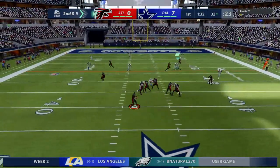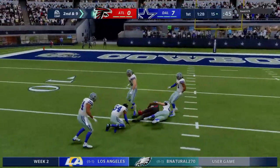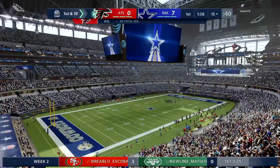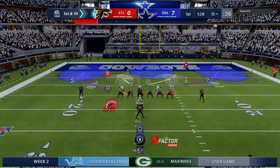On 2nd and 9, Ryan. And he gets this one to Ridley complete. And he's going to have another first down here as the tackle's made at the Cowboys' 15-yard line. It's a pickup of 17 and a first down. Line of scrimmage, the 15. It's 1st and 10.